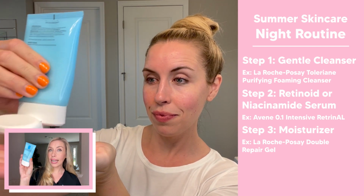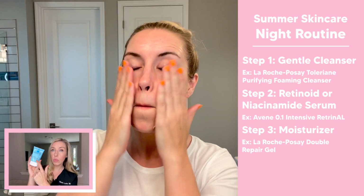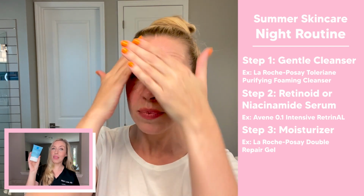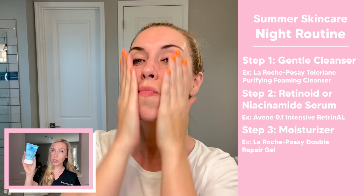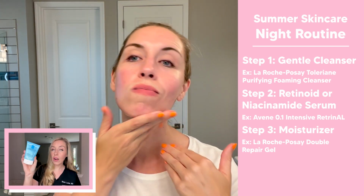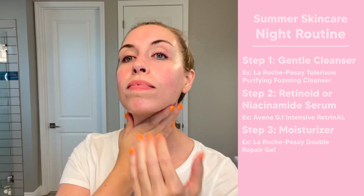In the summer, I switch my moisturizer out for this one, which is a gel-based form of the one that I usually use in the wintertime. This is the Double Repair by La Roche-Posay. I'm gonna link this one below. This is my top pick for pairing a moisturizer with a retinoid, so check this one out.